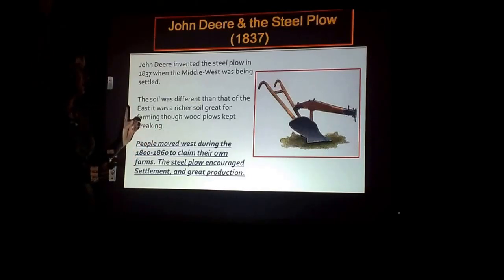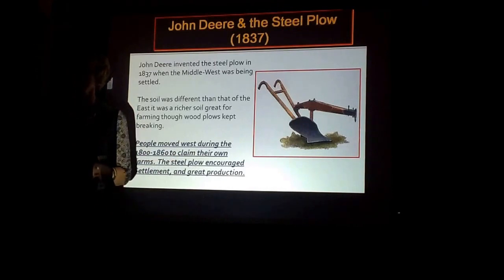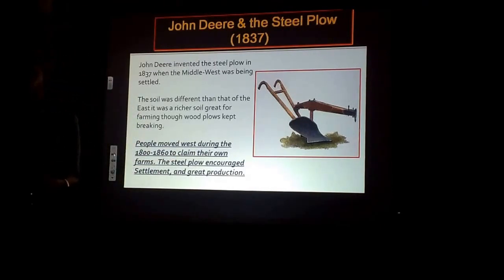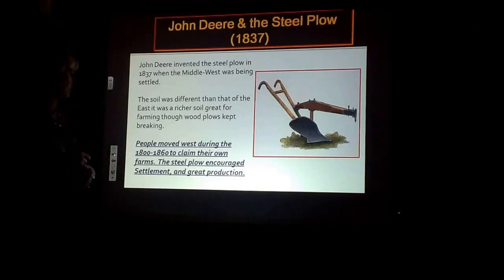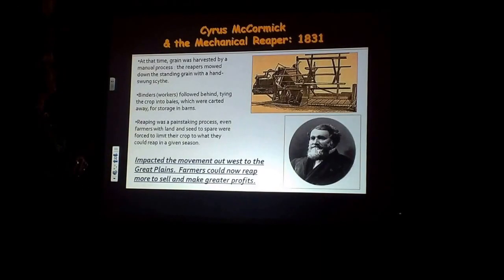Well, now that they had a plow that really could handle the toughness of the soil, people were going out there saying, we could be successful. We have a plow that's not going to break all the time. We can have our own land. We can start growing. We can start making money. So just the fact of this instrument really encouraged and enabled them to go, we can move there and make this work. So the steel plow encouraged a lot of production and settlement out west.